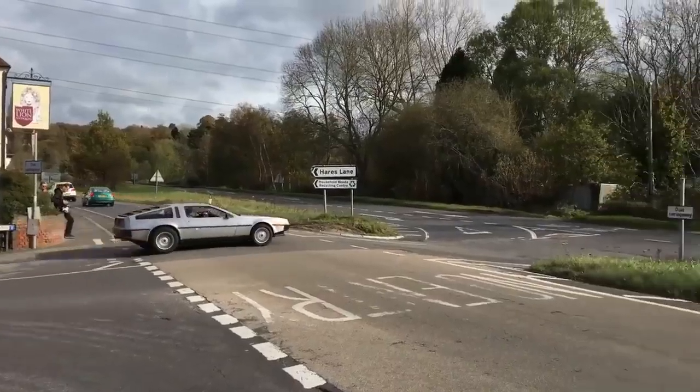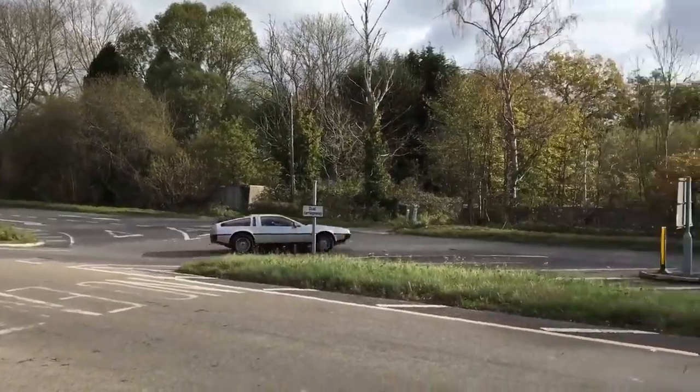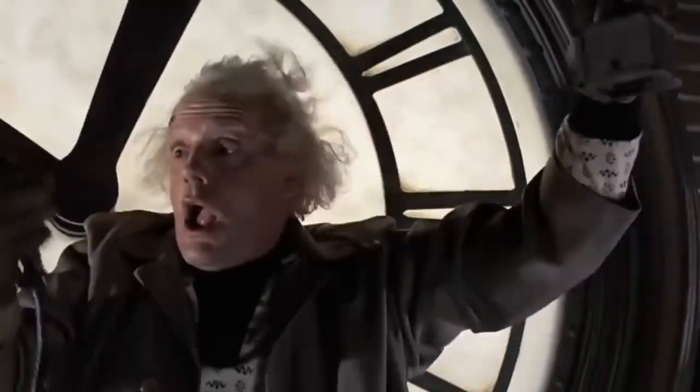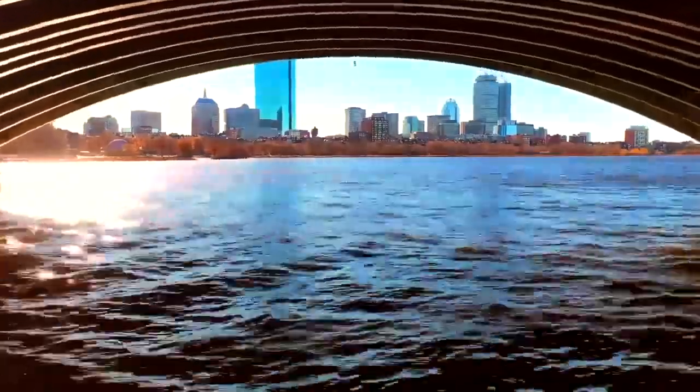The DeLorean is a car that was made famous by the Back to the Future movies. Every time you see a DeLorean, you can't help but wonder whether it's really a time machine. Only one of the DeLorean vehicles used in the movies has ended up in private hands, and it's hiding a big secret. It isn't actually a DeLorean at all.